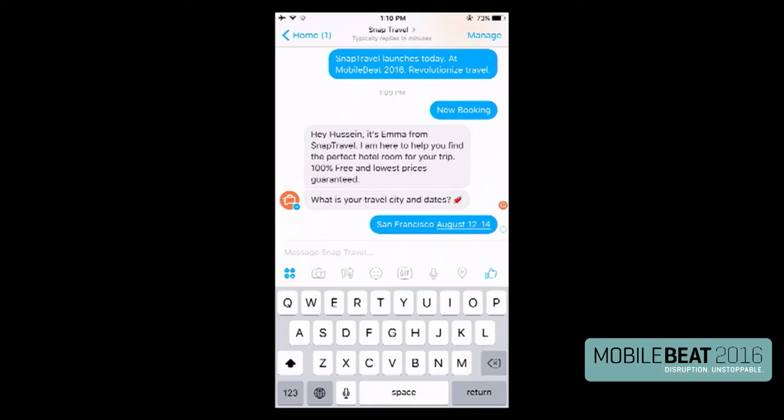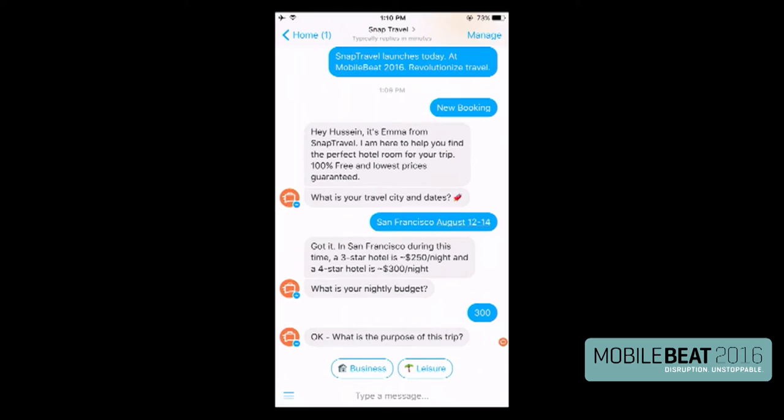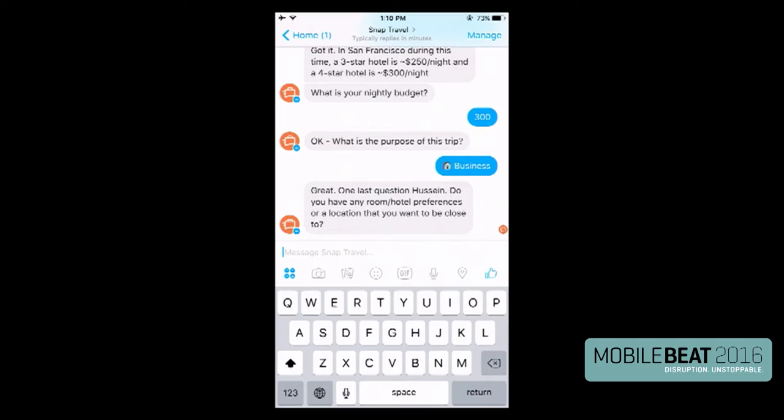Now, what it's going to do is give me an indication of prices during this time so I can set my budget, and I'll say $300. And then, using the Facebook quick reply buttons, I'm going to select the purpose of my trip. In this case, it's business. And finally, I get asked if I have any room or hotel preferences. So I'm going to say near Union Square, and I prefer an SPG property.